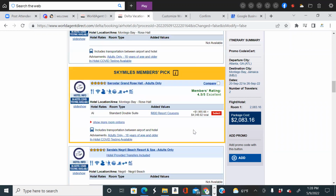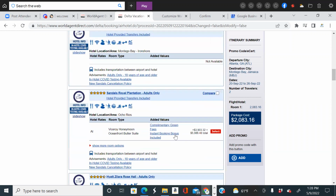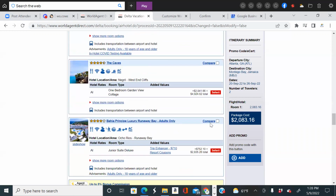I really like that Ivory Star too, this Montego Bay Hall. So we could compare that one. And then we could also do the Secrets. Okay. So let's take a look at that. So you see how I clicked on three that I like to compare. Okay. I have three options.